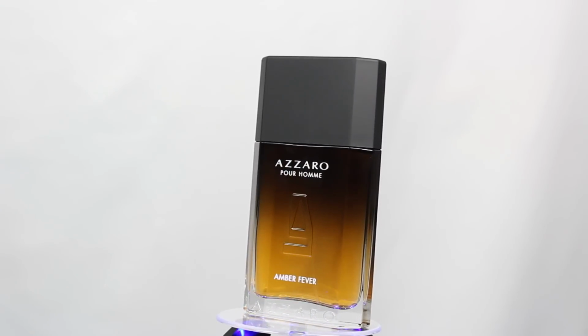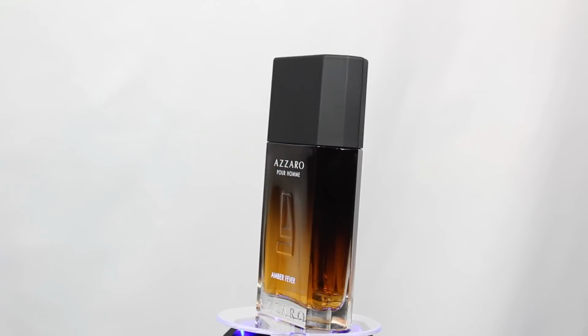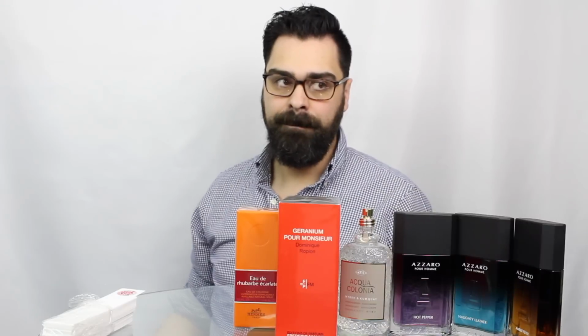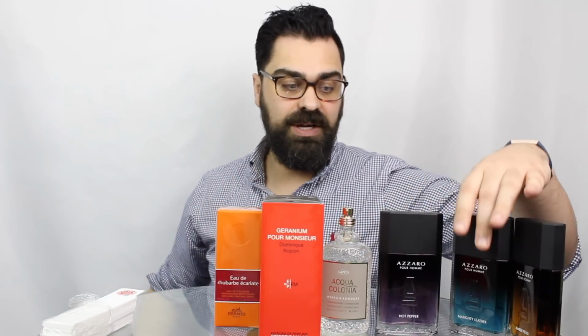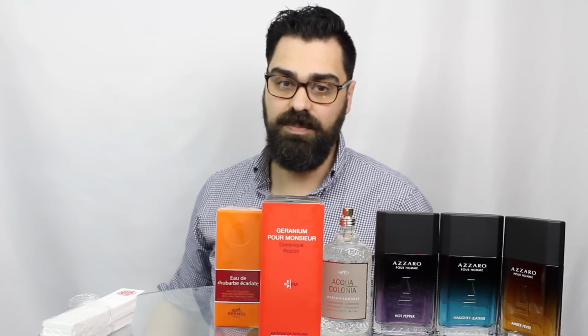From what I recall, I do own the original Azzaro, and right now, off a piece of paper, I don't see any nuances from the original out of these three. This is really more, I don't want to say mainstream, but more mainstream. It really feels like it's not pulling much from the original, if at all. It really isn't pulling anything right now off a piece of paper.